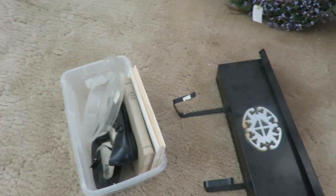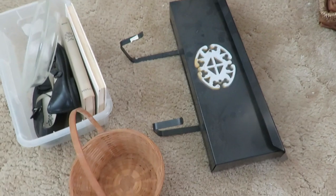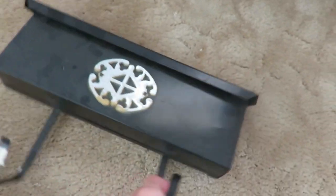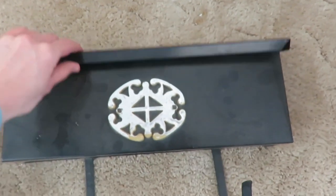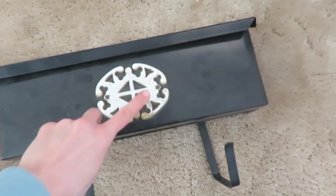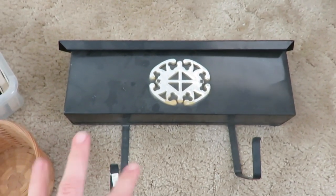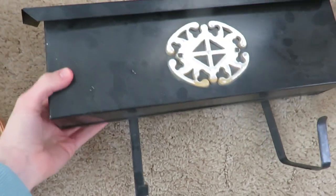Okay, so then for free stuff in the dumpster, I thought this would be good for an Easter basket. This was a last minute find. Isn't that just gorgeous? I hope it was free. It wasn't in the dumpster, but it was on the outside of that thrift store that they were getting rid of. So I'm hoping that's okay that I took that.